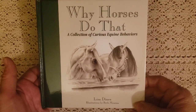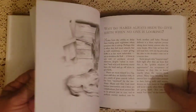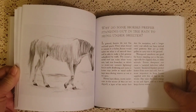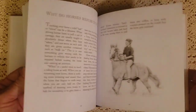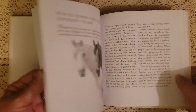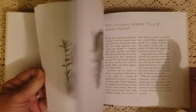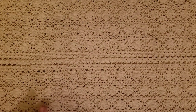So, Why Horses Do That, a collection of curious things that horses do, things that we wouldn't even think about them doing. And it's just really cool. Mason loves horses. So why do some horses prefer standing out in the rain to being under a shelter? I just thought they had some great questions that a lot of times we don't even know as adults because we never really investigated it. So I thought this would be fun and a lot of great information. We're going to do a unit study on horses, and so some of these books will go in with that.